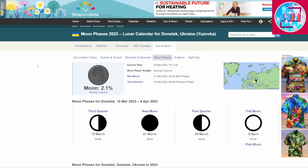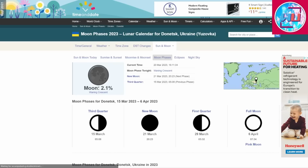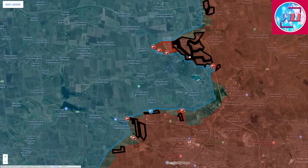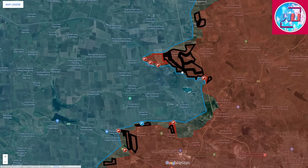And if we look at the moon phase as well, it is now at 2% visibility, and tomorrow night it will be a new moon, which essentially means that there's little to no natural visibility at nighttime, which gives the Russian forces with the night vision equipment a huge advantage, as night vision equipment is much more widespread in the Russian army than it is in the Ukrainian army, as the Western nations have not sent a lot of night vision equipment to Ukrainian forces, which gives the Russian forces the advantage at nighttime.